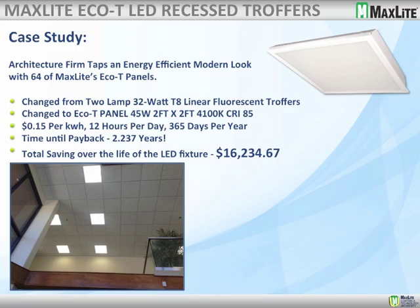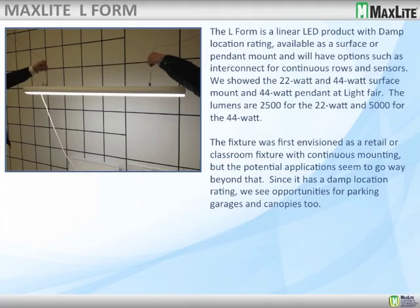Another product that we debuted, and I'm terribly disappointed that I was not able to get a better photograph for you of this product. This is what we call the L-Form. This is a 4-foot linear product. Comes in 2 wattages, 22 and 44 watts.